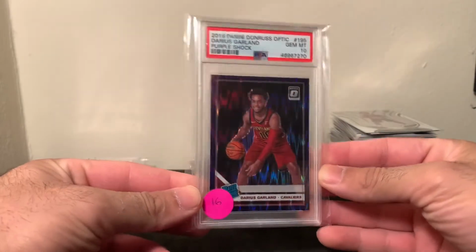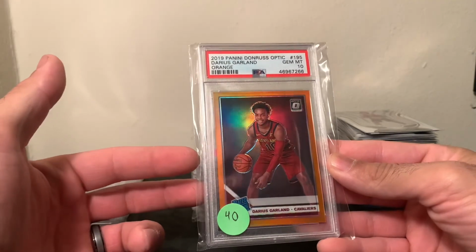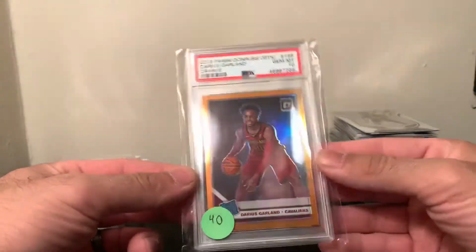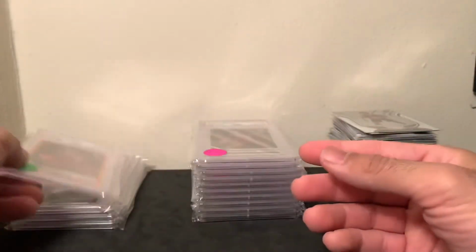Got the Purple Shock. These are going for like $250. We got the orange. I'm $40 into this one. This one I paid a little bit more. I think it was like $12 to get graded, and I paid like $20-something for the card plus shipping and everything, so it came out to around 40 bucks. Again, this price sells $250, $300 maybe.